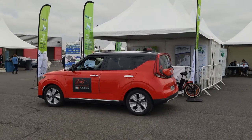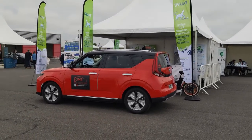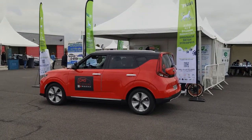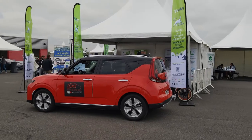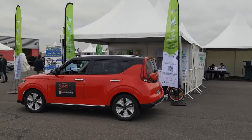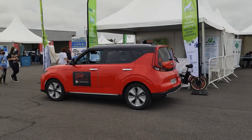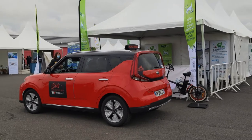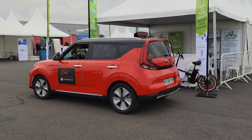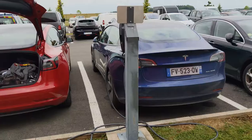So it's a great way to get people on the wheel of electric vehicles. You know, that's the way forward. And kids in 10, 20 years, when they learn how to drive, are going to be driving probably electric vehicles all the time. So it's great to have the legislation ready for this. So it's cool to see some driving schools offering electric vehicles.